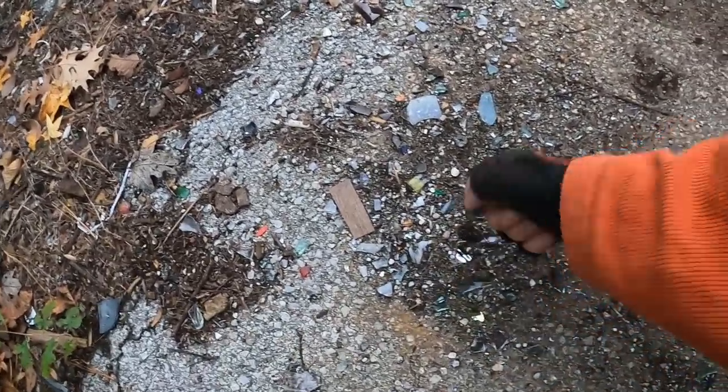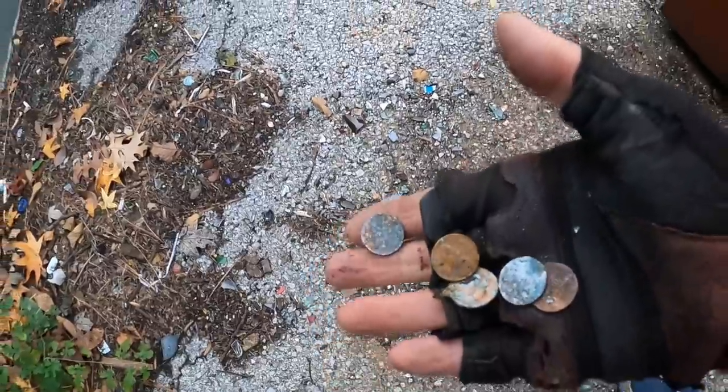Farkle, green speckle backs. Look at that, farkle. Couple green speckle back species in there.